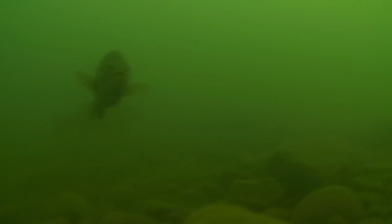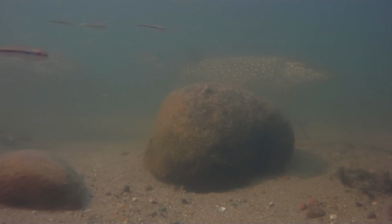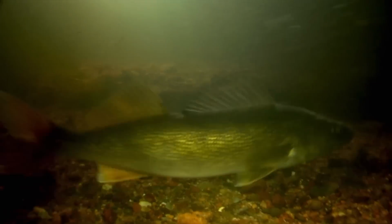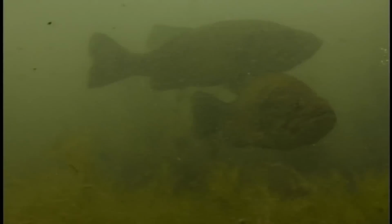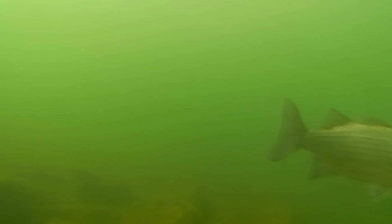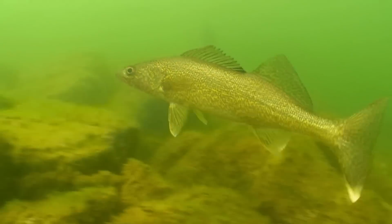Here's a general rule of thumb for spawning habits of many game fish species. First up are the pike. They're the first to come in and spawn, sometimes even under the ice. Next are the walleyes. Then white bass, followed by largies and smallmouth. The thing is, many of these species are sharing staging or warming areas before they spawn, and that's where we are now.